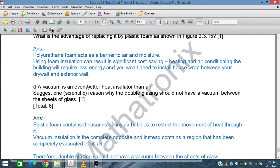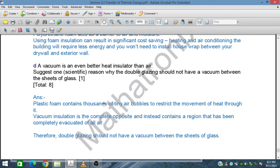A vacuum is an even better heat insulator than air. Suggest one specific reason why the double glazing should not have a vacuum between the sheets of glass. The plastic foam contains thousands of tiny air bubbles to restrict the movement of heat through it. The vacuum insulation is the complete opposite and instead contains a region that has been completely evacuated of all air. Therefore, double glazing should not have a vacuum between the sheets of glass.